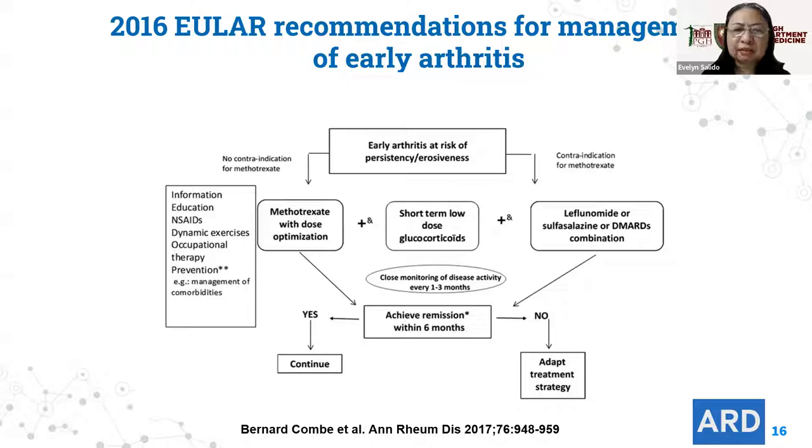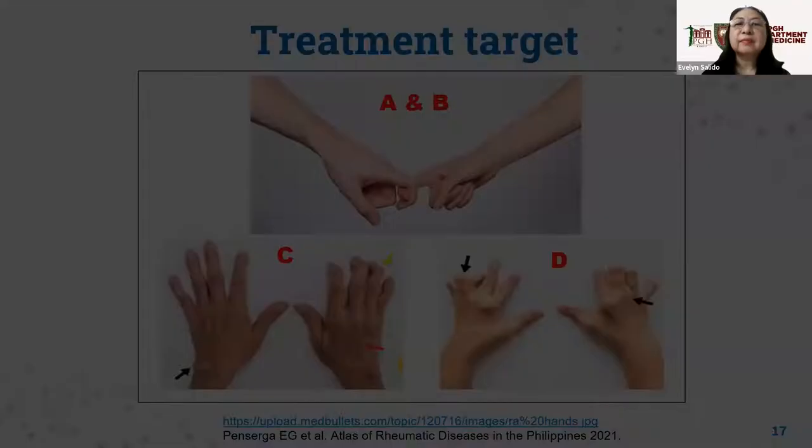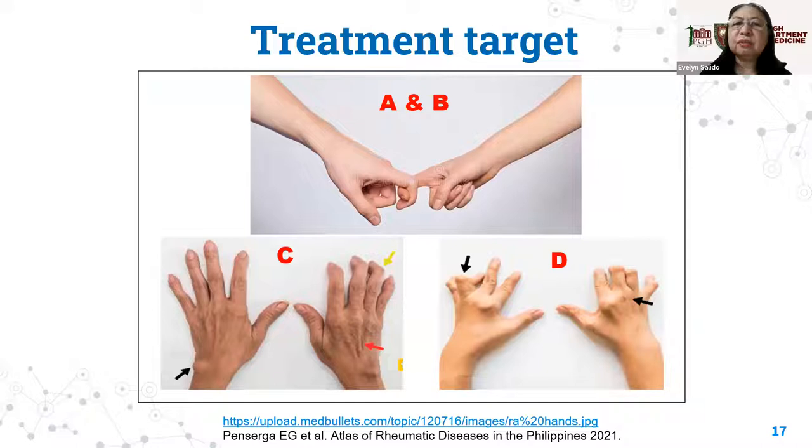And if that's a yes, then we continue with the treatment. And if unable to achieve remission within 6 months, then we reevaluate. It might be a different disease. We couple this with other things in the management, like education, administration of NSAIDs, exercises, OT, and other activities for prevention of disease, like advising the patient to stop smoking and manage the comorbidities. So our target really is to have a happy patient able to do what he wants in life and avoid the bad state of the patients we have in C and D.